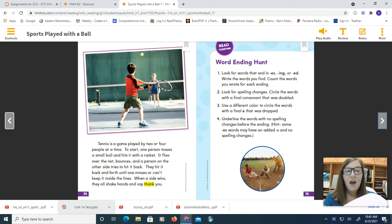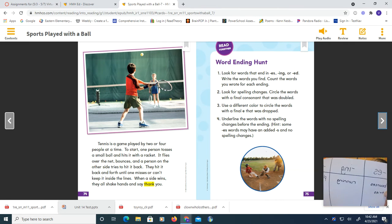So for example, I got started on this. I took a piece of paper and I wrote the es suffix, the ing suffix, and the ed suffix at the top. And then I got started. I didn't want to reveal all the ones that I found, but I found a few. I found, which is backwards, but it says bounces and tries to go with my es suffix. I found running for my ing and played for my ed. And there are lots and lots more.